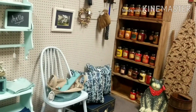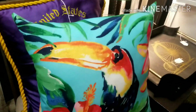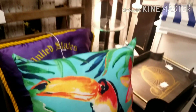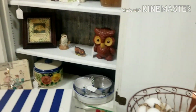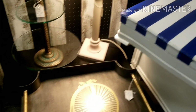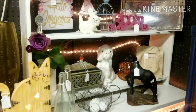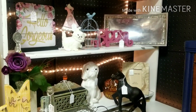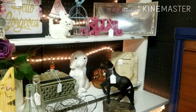Pillows. Oh, yeah, that's something Alex would like. From Chapter 2 Vintage. Ooh, look at that. Why don't you add that to your collection? I've got too much of a collection, you know that. There's a puffy kitty. Ooh, and why is that black horse only that much? Something ain't right with that.